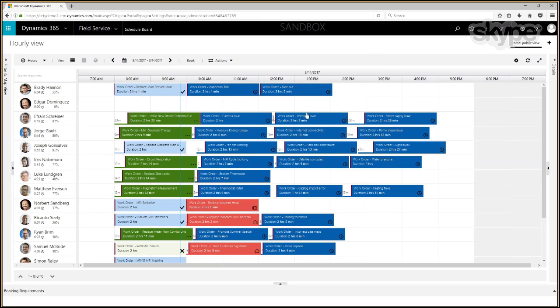You see there are different colors for bookings. They represent the status of the booking. And it's also easily modifiable. Each field service organization can set up their own booking status colors that they're familiar with. This is just out of the box.